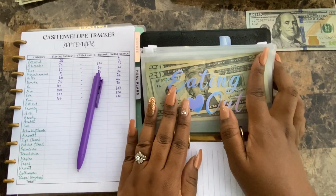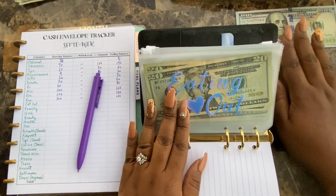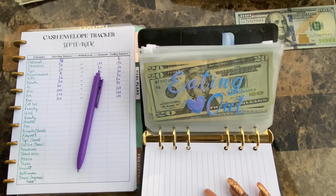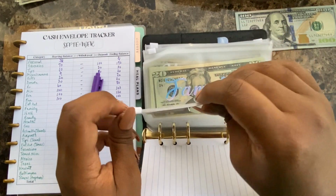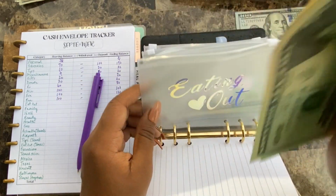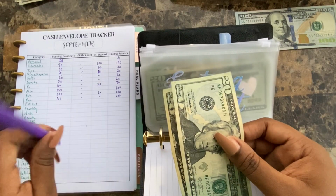And you know we got to make some more change because you see I'm holding that $100 bill on purpose. Next up is eating out, which we don't add to anymore because we have since made this an electronic fund, but we still have a little cash left. We have $40 left.